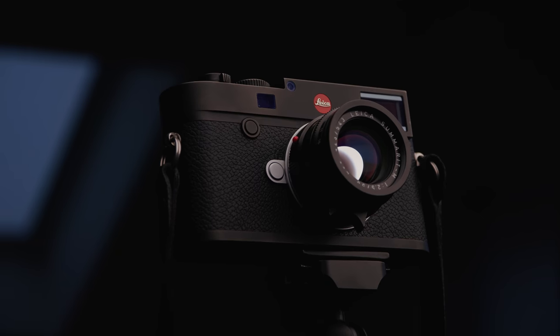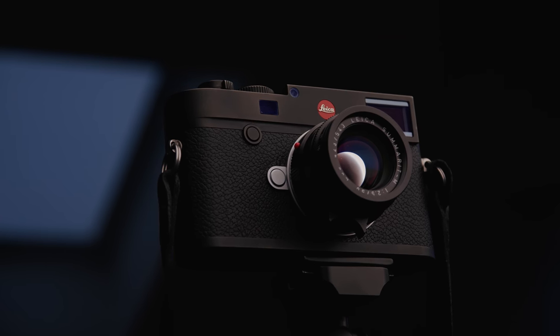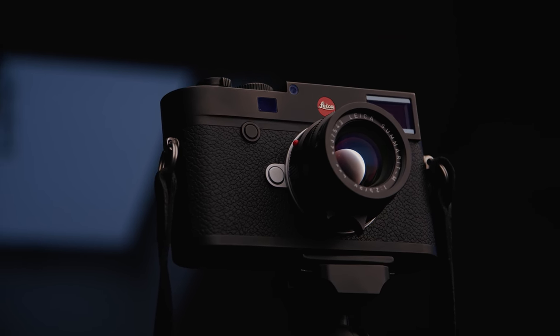So this is going to be my impressions of the M10. I'm going to break it down into three or four points and talk about the most significant features of this camera and what makes it so appealing to shoot with. Number one, the viewfinder.